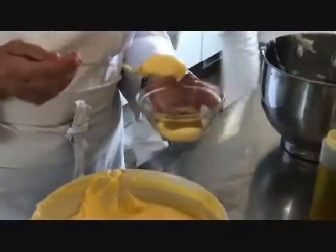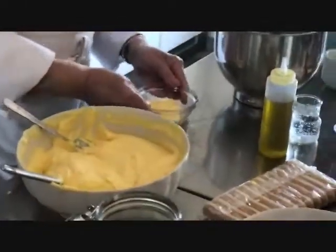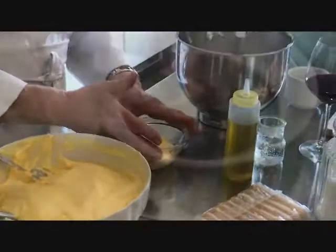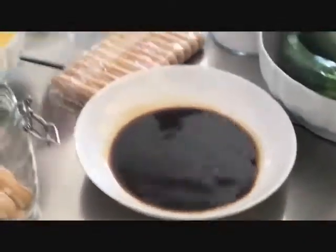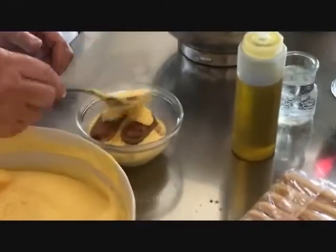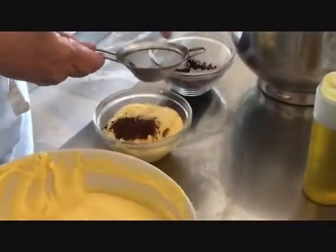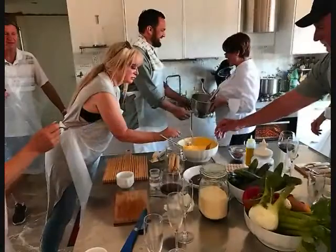Then cover with the tiramisu mixture. Pack it down so there are no air gaps. This is just to show you. Repeat for a second layer. Okay. Make two layers. Finish by sprinkling a little cocoa powder. Then you refrigerate it for 2 to 3 hours or till firm. Everybody tasted it. It was fantastic.